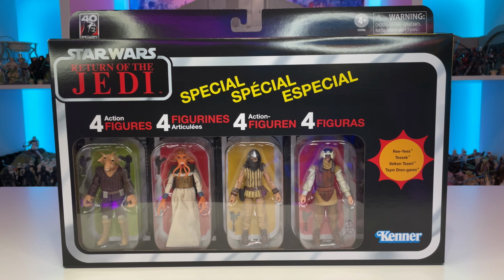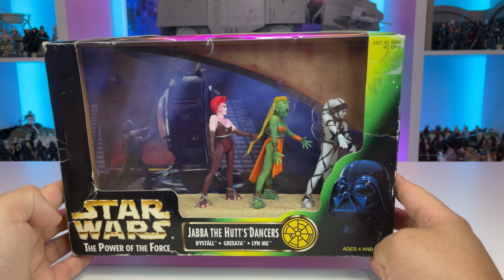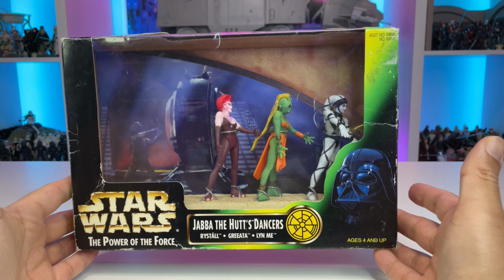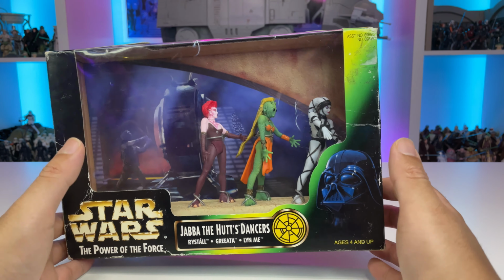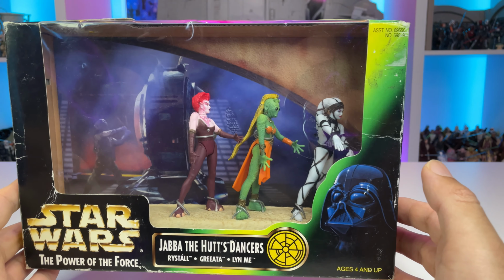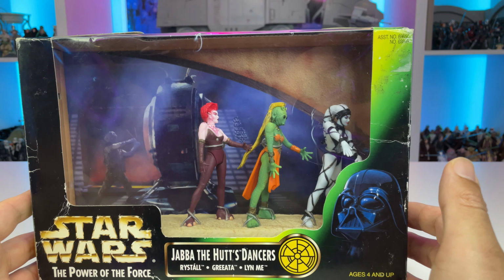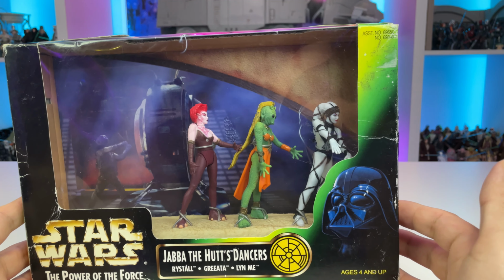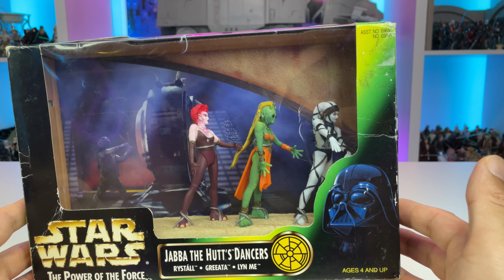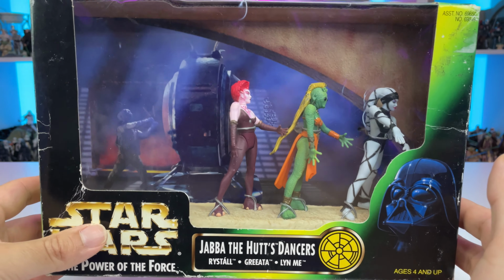But for now, I'm going to open this one up and definitely be adding it to the Jabba's throne room display. And then we have the old Power of the Force Jabba the Hutt's Dancers, one that I've just never gotten around to picking up. I never had it when I was younger, and they're not super articulated, so it's never like I was like, oh man, I really got to pick those figures up. But they're definitely essential to have in your Jabba the Hutt's throne room display. I think they're pretty cool. Yes, would I like articulated modern versions of them? Of course. Probably won't ever be getting those, sadly, but it is what it is.